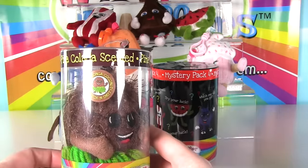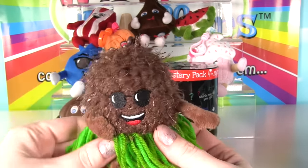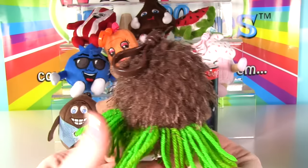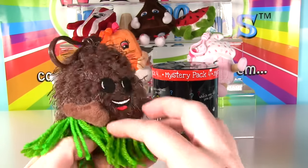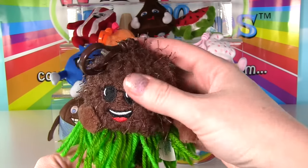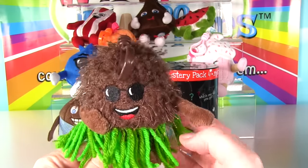And we have King Konga Coconut. Ah, he looks crazy. All right, this crazy guy may be my favorite. He smells so good, like coconut. It always reminds me a little bit of suntan lotion. Look at his grass skirt and his fuzzy, wuzzy coconut head and body. Oh my gosh, he is so crazy looking and so much fun.